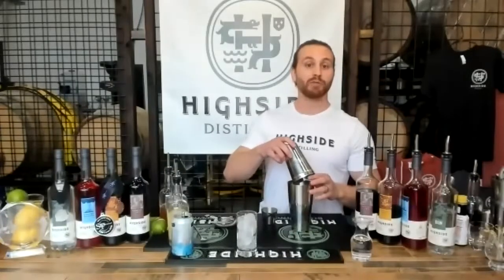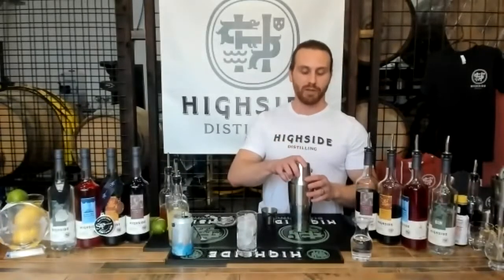Oh, question. Yeah, it's related to the cocktail. Joseph wants to know if I'm using gin, use 1 ounce instead of the 1.5 ounces of water? I would use 1.5 ounces. Use the same ratio. The bee's knees cocktail that we do in the tasting room is 1.5 ounces gin, 1/2 ounce honey, 1/2 ounce lemon.